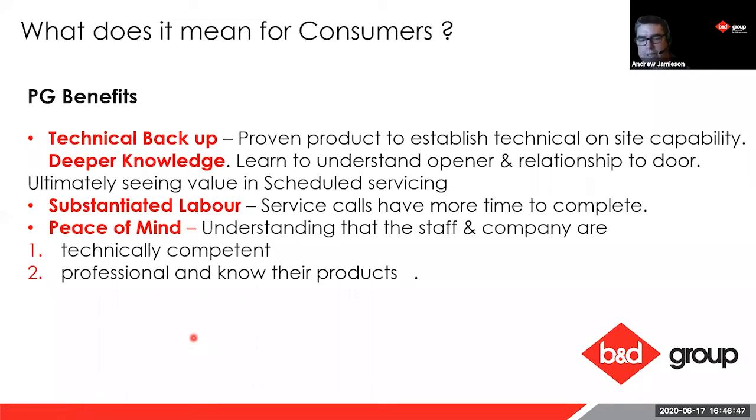And the last point is the competency. So if you've got something that's bringing to the table perception that the staff and the company they're dealing with are both technically competent and know their products intrinsically, once again, easier to extract the money for the service call.